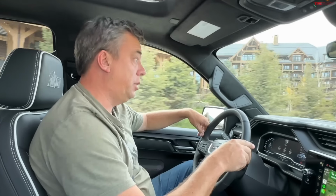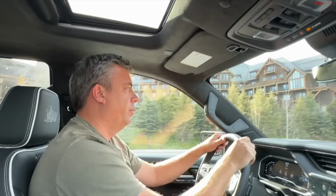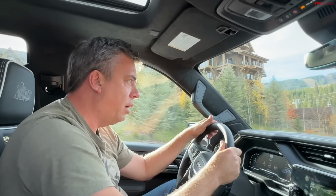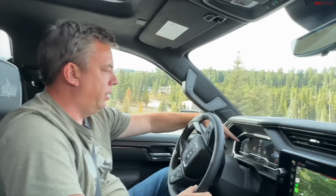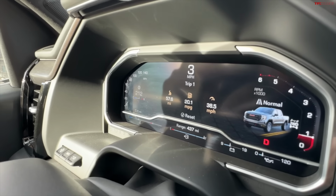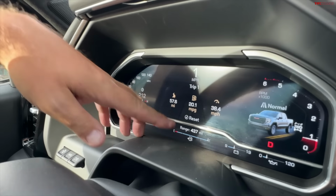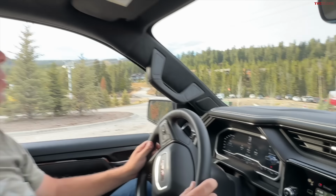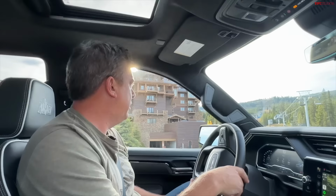I've used my massaging seat. I've looked at my heads-up display. Sunroof is here, so all of the luxury amenities are here. And I got, take a look, 20.1 MPG. So after almost 57 miles, it still says 437 miles left of range. So this is impressive range for this 3-liter Duramax truck.